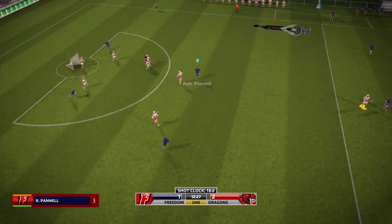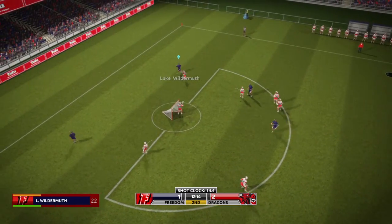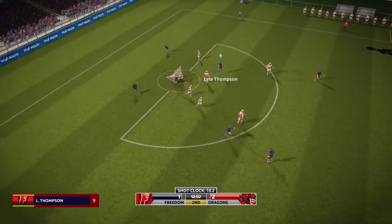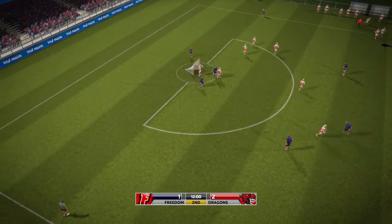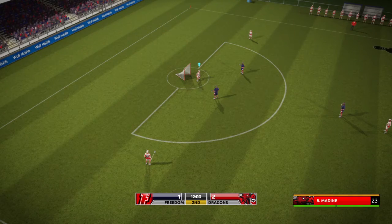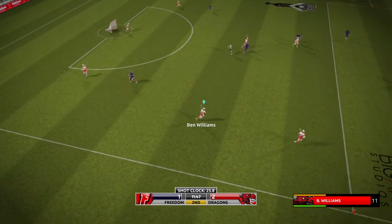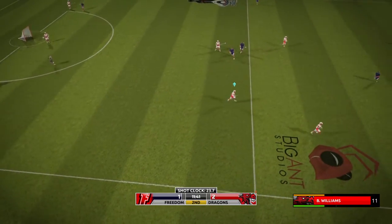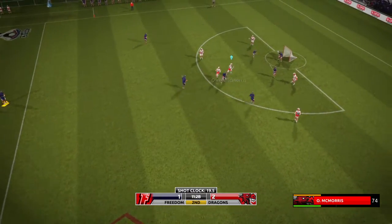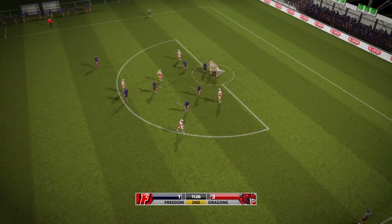Three. Oh, my. Stalker with a big hit there. Knocked loose. Miscalculation there. Four. Taking things a little too far there, and the ref flags him. McMorris looks to shoot, and in the cage. McMorris picks up the goal.